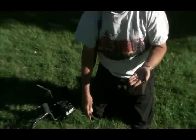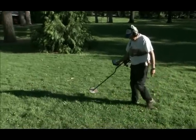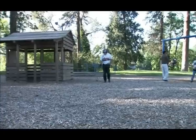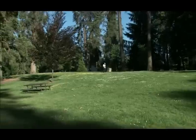It's a penny, and you can't find any trace of my recovering it. Metal detecting is something that really isn't for everybody. It requires a great deal of patience and perseverance, and a lot of people really don't have that much. They're not cut out for it.